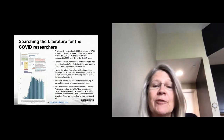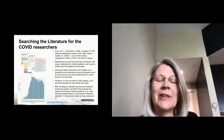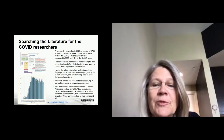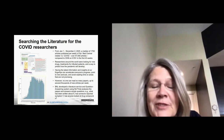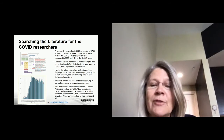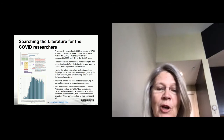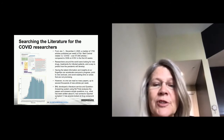Searching the literature for COVID, researchers have been overwhelmed by an avalanche of publications. From January 1st to November 2nd, 2020, there was a median of 1,700 articles published per week in PubMed Central, over 57,000 articles, compared to about 3,000 on H1N1 in the first 43 weeks of that other disease. This is a diagram you see at the bottom from an article in PubMed Central, about publishing the scientific literature on COVID.